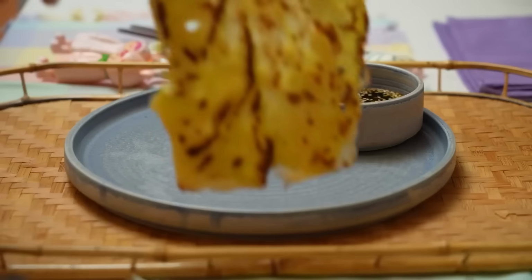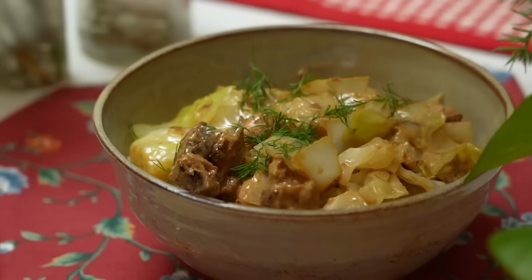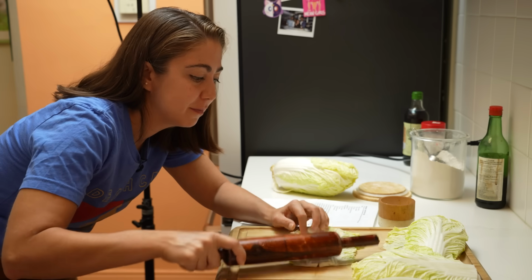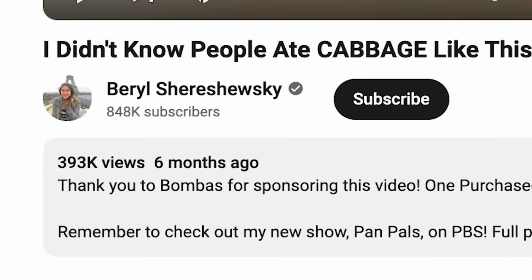In part 1 of our cabbage episode, we looked at dishes from Iran, South Korea, Poland, Romania, and the USA. I've never pounded cabbage before. Some of these are really big. Like, look at this one. Chinese stir-fried cabbage with bacon? Yes. Double yes. You guys love that episode.